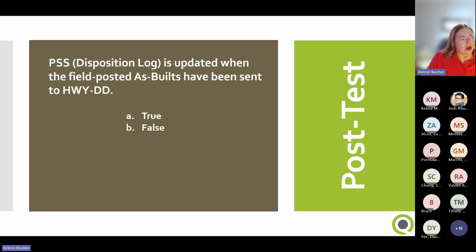The disposition log is updated when the field posted as-built have been sent to HWY-DD. Now read this question very carefully here. The disposition log is updated when the field posted as-built have been sent to HWY-DD. Is that true or false? You want to launch that one? When do you update the disposition log? Is it when the field posted as-built go to HWY-DD?